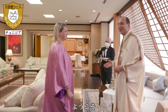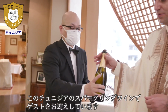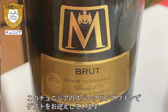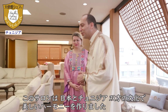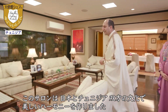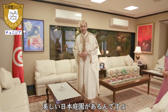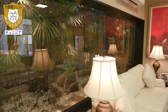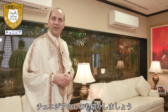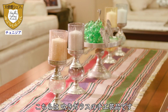Here we are. Welcome. I wanted to welcome our guest with this Tunisian sparkling wine. Kampai, Saha. So we want to make this space a beautiful harmony between Japanese and Tunisian culture. As you can see here, we have a nice Japanese garden. But we have also Tunisian style. So we can find blown glasses, handicrafts.